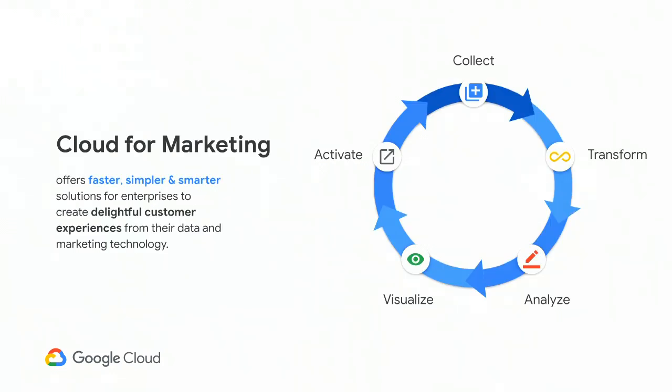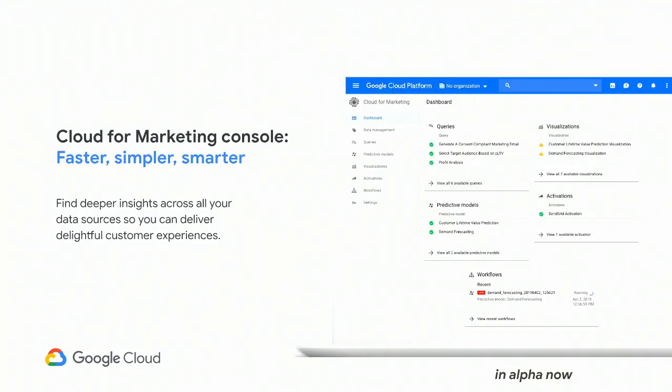So we've talked a lot about how we're helping enterprises today by leveraging our products better together. And I want to just give you a sense for what we're building, how we're turning that linear data journey into a flywheel that can keep pace with customer expectations and decision making. The Cloud for Marketing console is our first step in making it possible for marketers to solve for use cases in a way that's faster, simpler, and smarter. And it's available in alpha now.